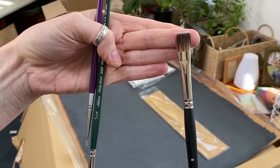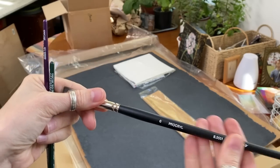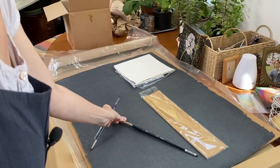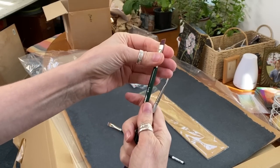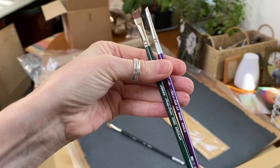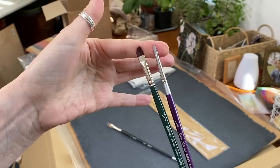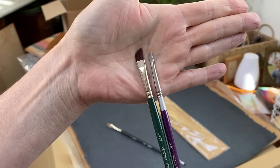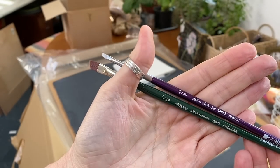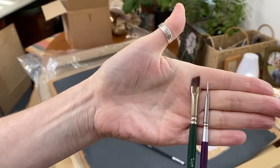So that's the lovely square brush. And it's called a pro krill, so I guess pro acrylic, I'm guessing. And I basically bought another couple of angled brushes as well. One is a quarter of an inch and one's an eighth of an inch. So they're quite small, you can see there. And they're by a company called Silver Silk. And one's called an angular and the other one's called an angle. So yeah, try those out.